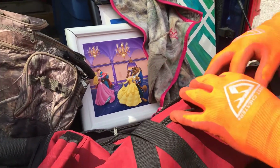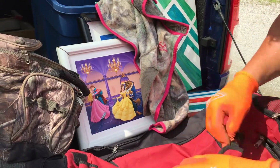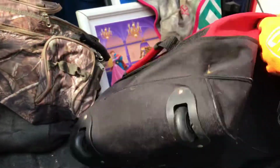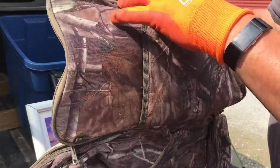We're not going to do a whole lot of unboxing here. We'll have to wait till the heat goes down. We're in that heat warning here in Ohio. So this bag was inside of the red one, as you saw.